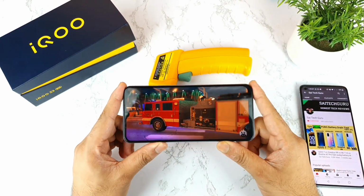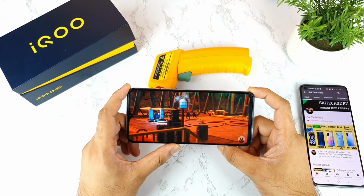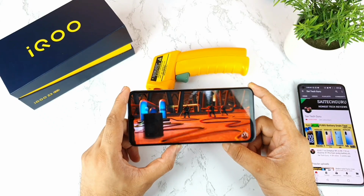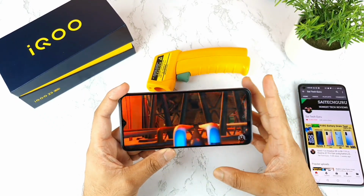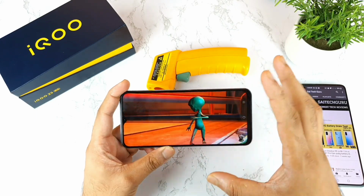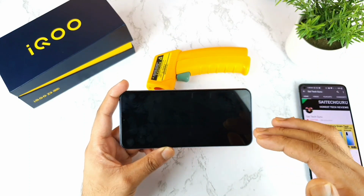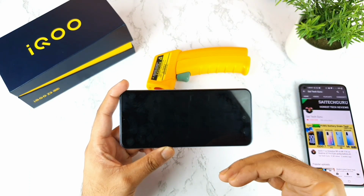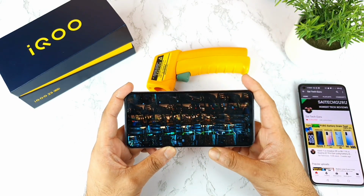So let's see how much AnTuTu benchmark score will come on this iQOO Z3. This is the best thing about these iQOO phones, which I particularly love, friends, in terms of performance. If you are a benchmark person, then definitely the benchmark scores every time will be the highest. In other models, I did not see this kind of consistency. Even in OnePlus or Realme, I did not see this consistent level of performance.